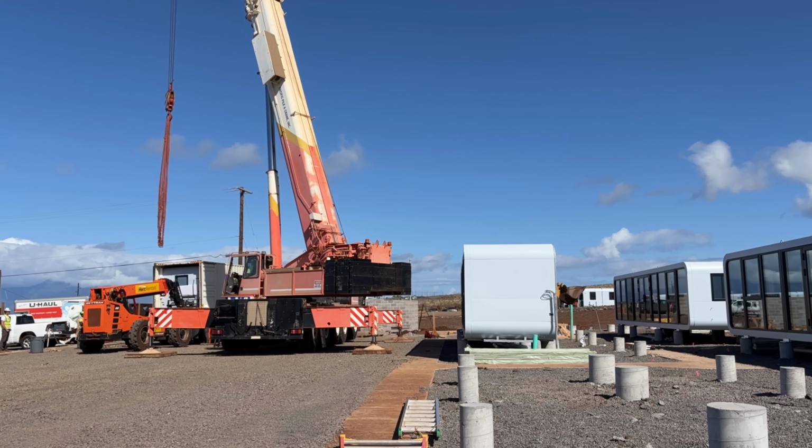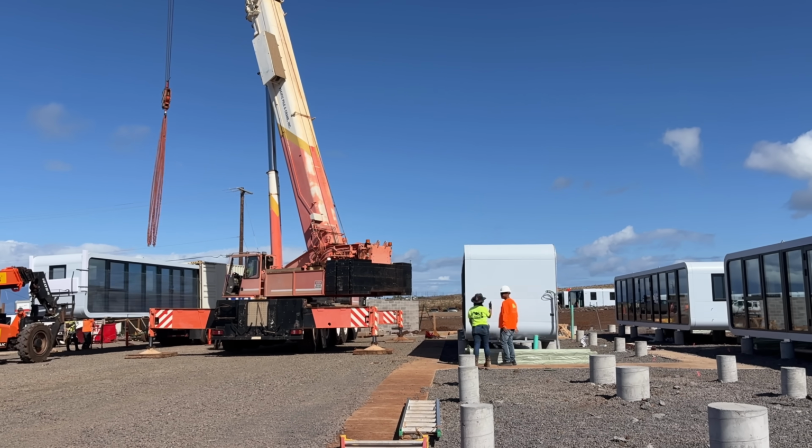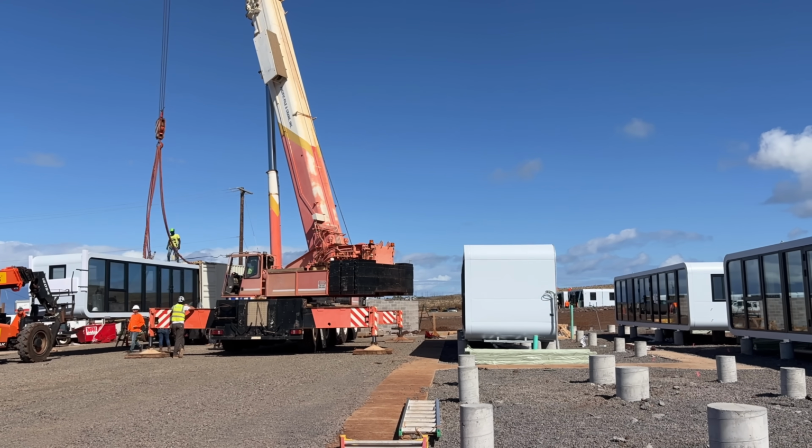Got it. Okay. So one of my big questions coming into today was from the time you got the initial order from the state, I think it was, right? How long was it until the first family moved into a home? It was about March, what do we say, 6 months, something like that. 6 months turnaround. Okay.